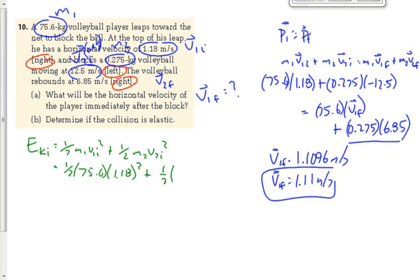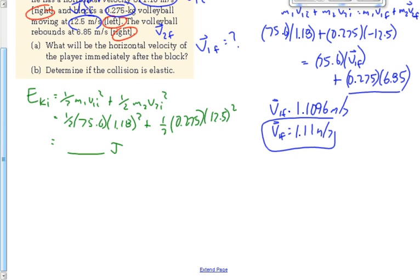Mass 2 was 0.275. Hey, why did I drop the negative there for V2i? Why is that not important? In fact, why is it not even relevant to be there? Why shouldn't it be there at all? Maddie, why do I not put the negative 12.5 in there, just positive? Right. Speed is a scalar, the direction doesn't matter, so don't put the direction in there. Okay, we get a number for this. I want you guys to calculate that number right now unless somebody has it.